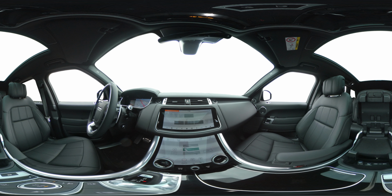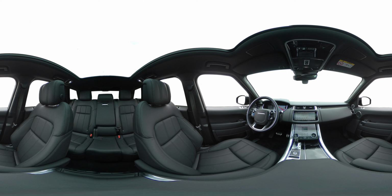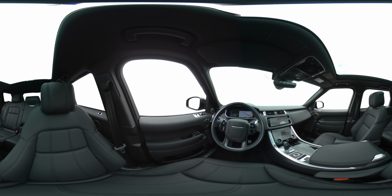Intelligent plug-in hybrid display, integrated with InTouch Pro Duo and the interactive driver display. This feature tells you how efficiently you're driving and gives you real-time data about how the electric motor is working alongside the conventional combustion engine.